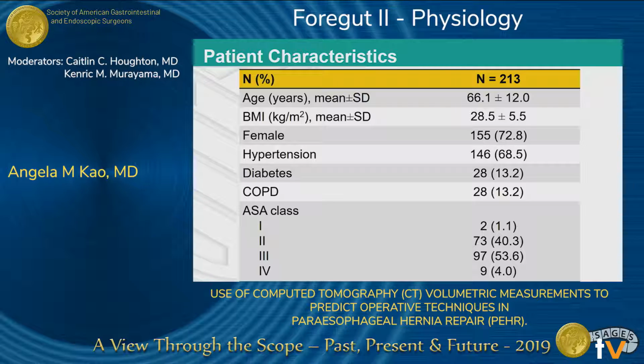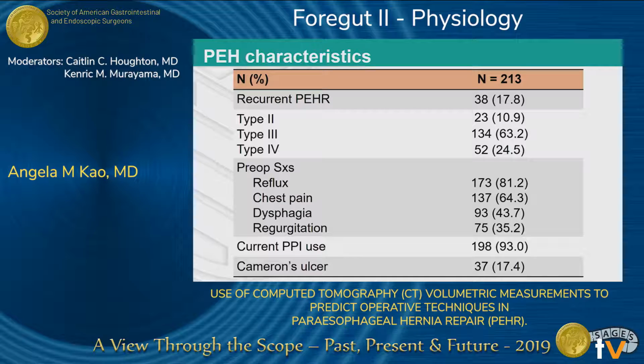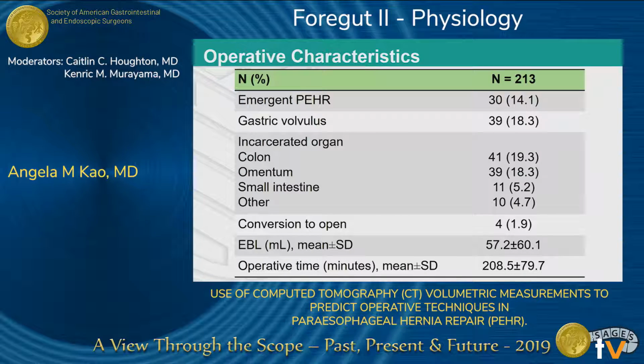Most patients were female, had comorbidities including hypertension, and were either ASA class 2 or 3. The majority of patients presented with typical symptoms and were on a PPI, and 18% of patients presented following a previously failed paraesophageal hernia repair. Type 3 was the most common type of paraesophageal hernia in 63%, while nearly 25% had herniation of other intra-abdominal organs. Surgery was performed emergently in 14% of patients, and gastric volvulus was present in 18%.